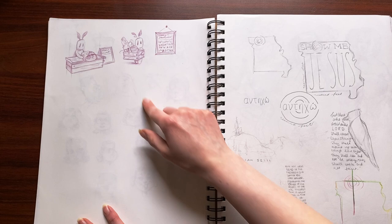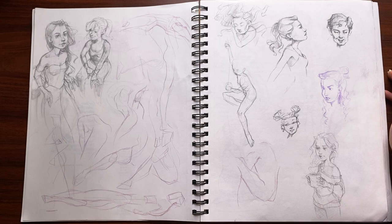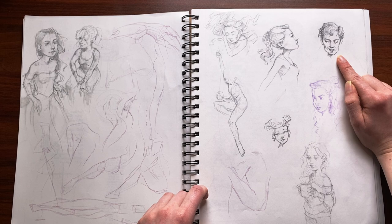Here we've got some really messy designs for a music festival that I designed t-shirts for. We've got some very quick gesture sketches, some very wonky anatomy. I think this one might have been a Norman Rockwell study, or possibly a Leyendecker study, I'm not quite sure.